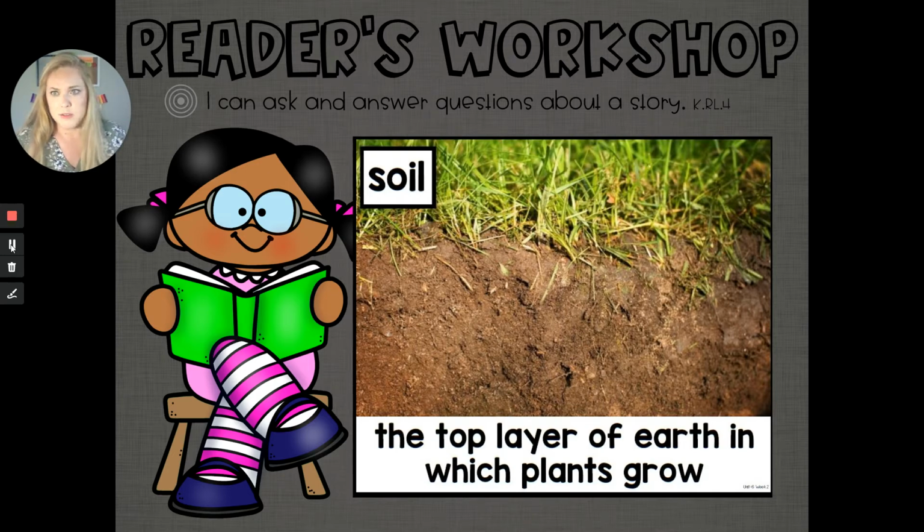What motion could we do to remember that soil is kind of like dirt? Maybe you could get a shovel. You could dig some soil. Maybe you could play with some soil in your hand. I think I like the shovel. Let's get a shovel and dig some soil. Dig, dig, dig. All right, nice job.